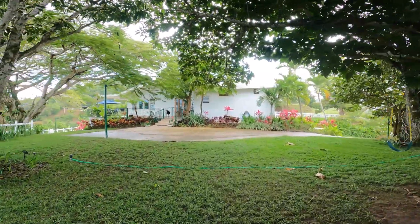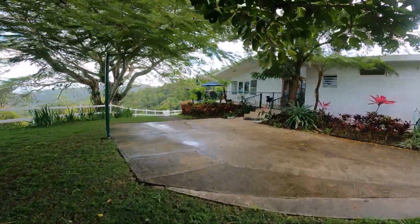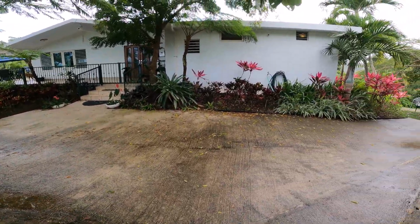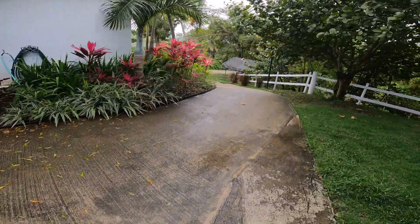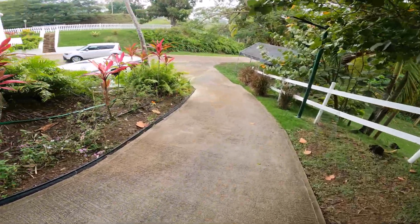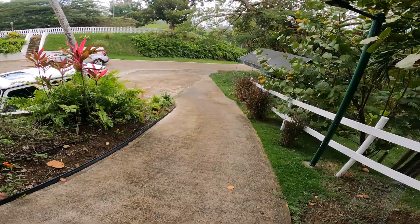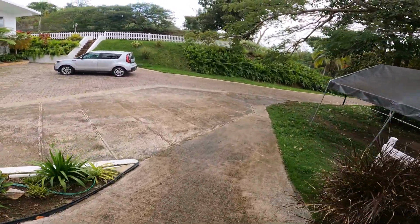So let's go walk. Again, over there is the path that walks down to the pool. This here is actually the parking area. If you want to come up and park at this level and walk straight into the house, you would just come up the driveway, which is right here, just drive up. You can actually turn around and come back down. So that's a nice feature if you're not wanting to deal with the stairs.